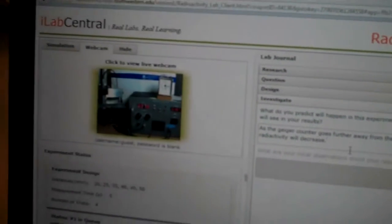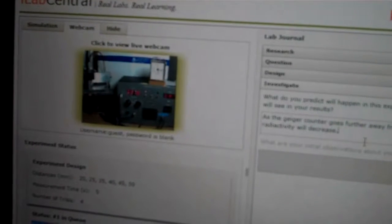This whole program is free of charge. The students go through the research questions, they design their experiment, they investigate the experiment, and then they analyze the data that they get from them. Okay, so the iLab leads the kids through how to design a good experiment.